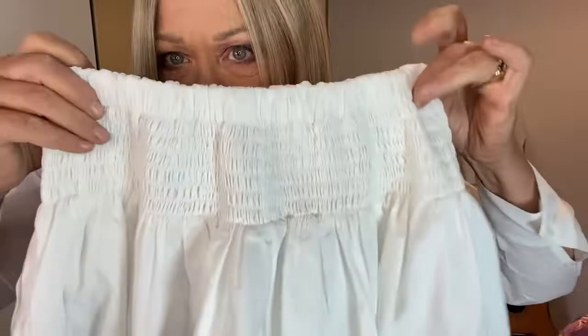I have a couple of these already. These are Puma sports tops. These are Spanx. This is, darn it anyway, a Lululemon size 2 skirt with the shorts in it.